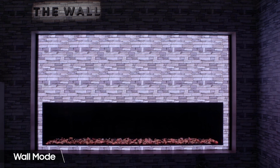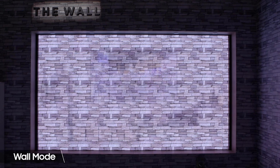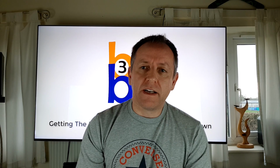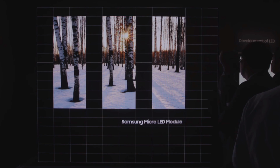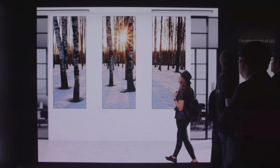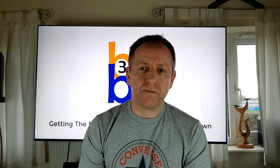Cool, you may think, but what makes it even cooler is that you can buy 2, 3, 4 or 8 or more and put them side by side or in any configuration you like, and the TV is that smart that it will know that they're all connected and treated as one huge, massive, enormous TV, all in 4K HDR.